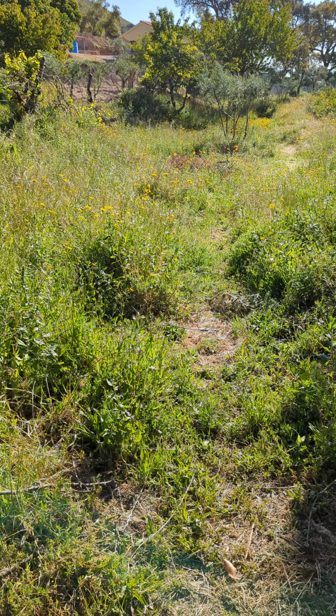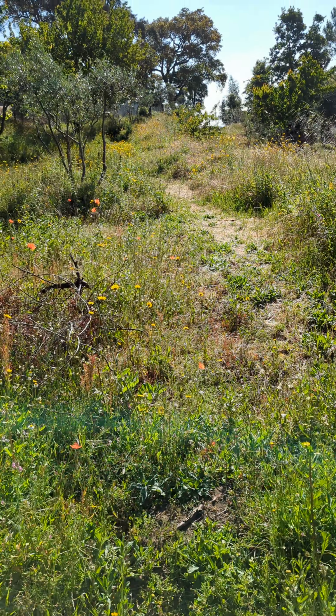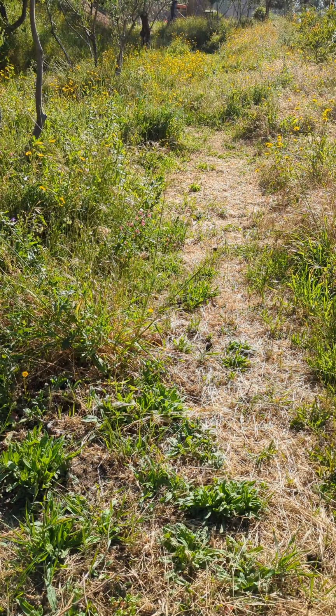Just going on a morning walk through the land, get a bit of fresh air before it gets really hot later today. There's a lovely breeze, the sun is on my face. It's a beautiful wee-cut path in the meadow.